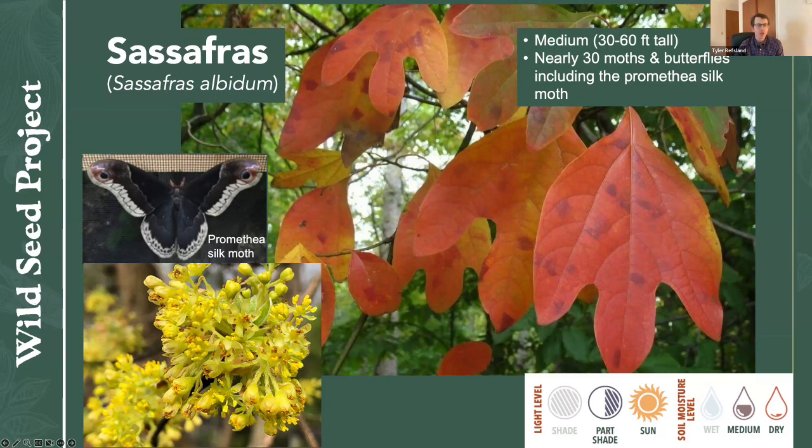And the roots used to be made into a tea that evolved into flavoring for our original root beer. It was found that the compounds in sassafras roots are actually a carcinogen, so thankfully we don't use it for root beer anymore, but it's an interesting fact about the early history of the tree.